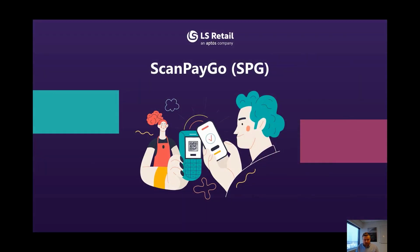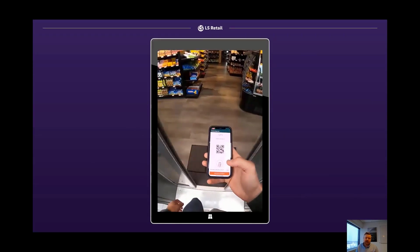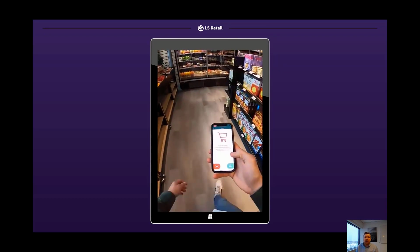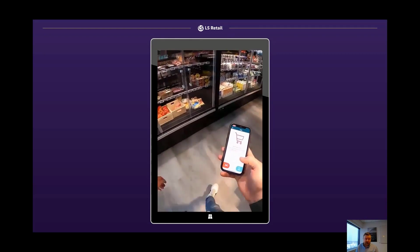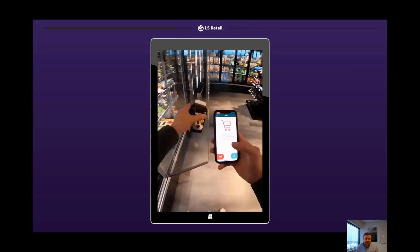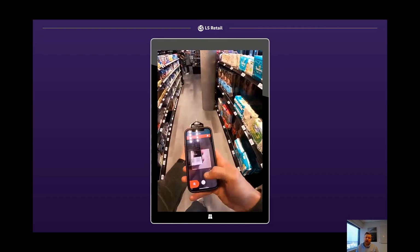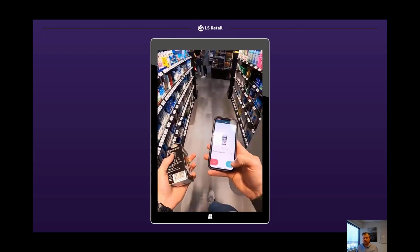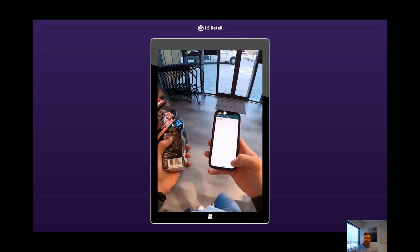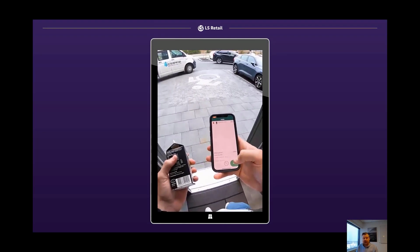And to add to that even further, we see a lot of retail businesses have started to add mobile apps as a possibility for the customers to have an alternative way to check out. And LS retailers have also taken a part in this journey by developing the ScanPayGo app. This app is a standard solution which is managed from the LS Central back office, and there is no need to add external third-party functionality. So there are no extra integrations and data flows automatically between the management system and the ScanPayGo app.